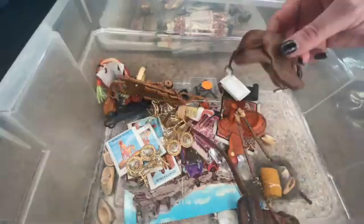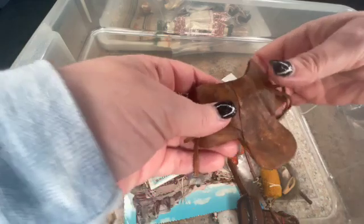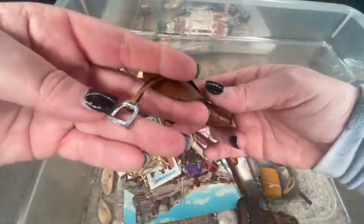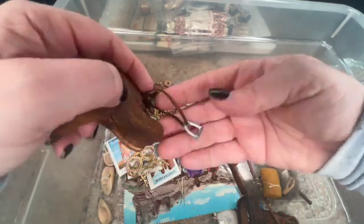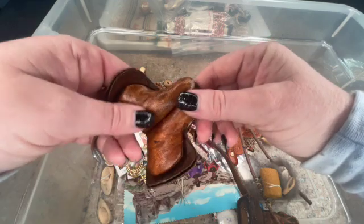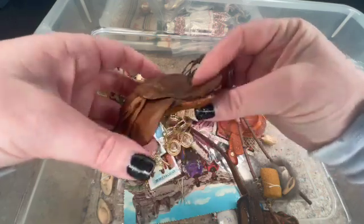All right, here we have another saddle. This is also a real leather saddle. The stirrups are also metal. Man, this is so cool. I have my little country western room box, and I have a really cool saddle in there, but I'm really loving this look here. Yeah, that's a nice shape, and I would say this is probably handmade.